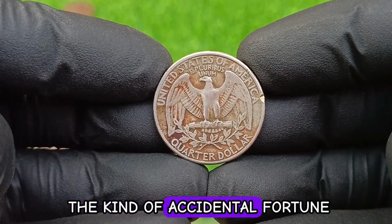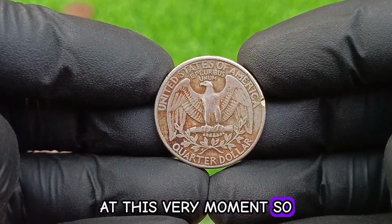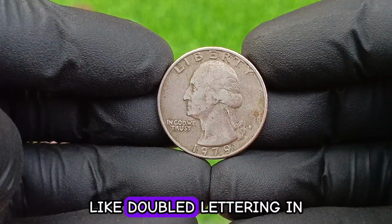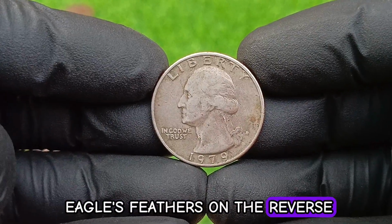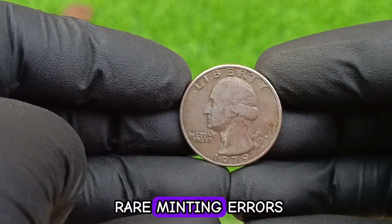That's the kind of accidental fortune that could be sitting right under your nose at this very moment. So how do you know if your 1979 D quarter is one of these golden tickets? You'll want to look for details like doubled lettering in Liberty or In God We Trust, missing elements in the eagle's feathers on the reverse, or odd shapes in the mint mark itself.